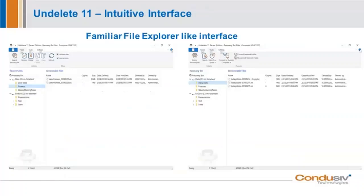Oh, and by the way, guys, here's an example of that File Explorer-like interface. It really is so easy that a caveman could use it. No offense to any cavemen out there, but I think you get the point. It's really easy.